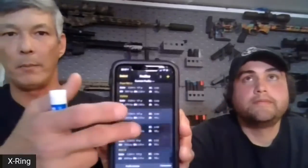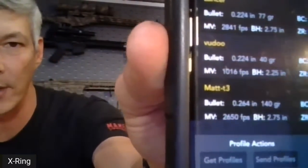Now, when you do that, it immediately adds it to this list. It's probably going to be at the bottom, and sure enough, it is. You guys see Matt T3, right? That is the easiest way to get information into this Kestrel. That is the only time you're really going to use this app. I try to use the phone as little as possible. When I show up to a match, this pretty much stays in the truck. I don't need this anymore, okay? But building that in this is a pain in the butt, okay? You don't want to do that.